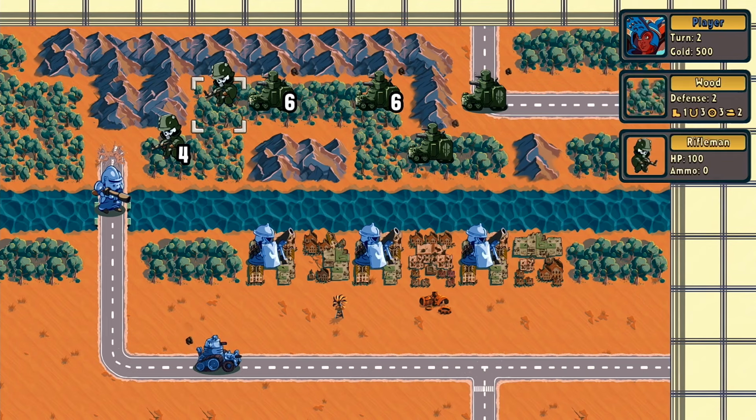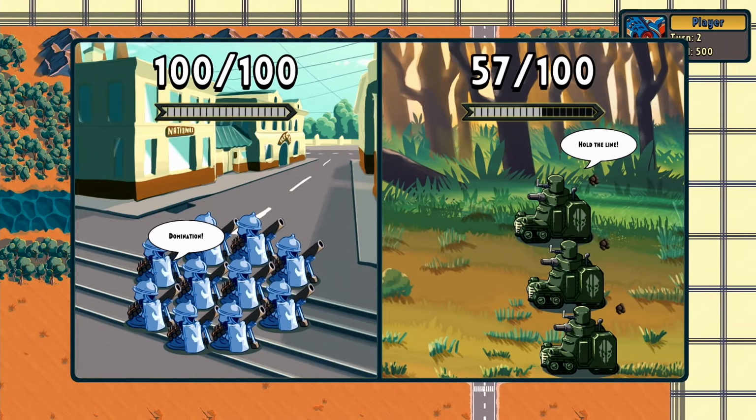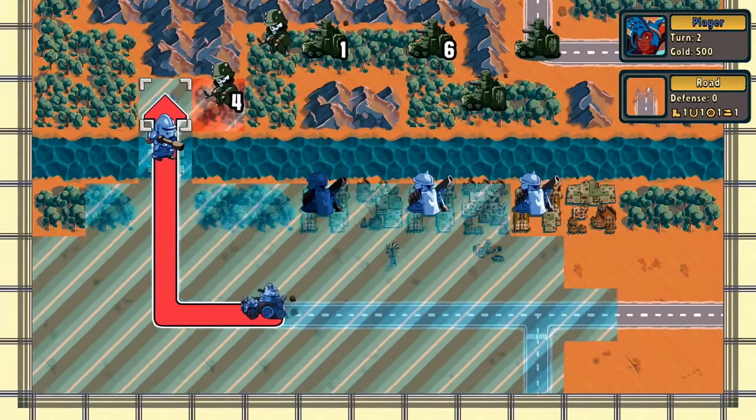It's a spectacular game. It's really fun. If you have played an Advance Wars game in the past, or you've played something like Wargroove, you will understand exactly how this game plays. It looks fantastic. It plays wonderfully. And it's a sleeper hit for me.